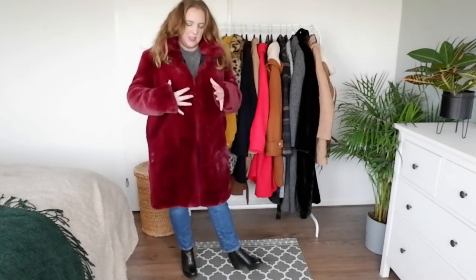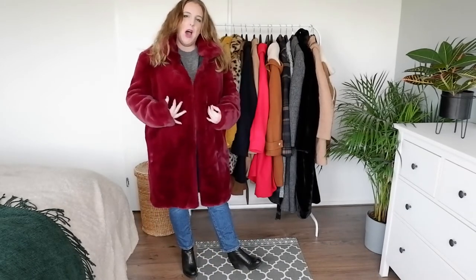This was a bit of an impulse buy, I'm not gonna lie. It's from Mango. It is current season. I'm not sure if you can still get it. It might be on sale. But it's this lovely burgundy, a really, really rich wine color. I feel my camera is kind of making it seem brighter. Maybe if I move a bit back. It's this really rich wine colored burgundy faux fur coat.